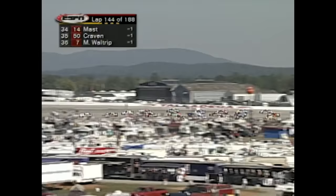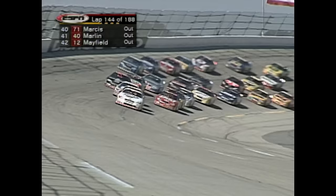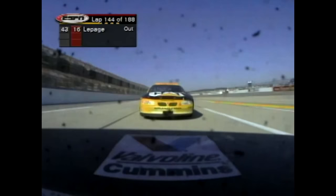According to the scoring, he's not a lap down. I swear I thought I saw him come out of the pits, but maybe not. Maybe I'm seeing things with all those similar-looking cars out there. Well, anyway, Mark Martin, wherever he came from, is now a factor. Forget about the 21, because he's old news.